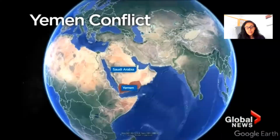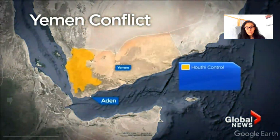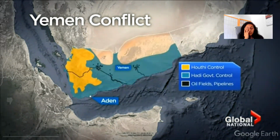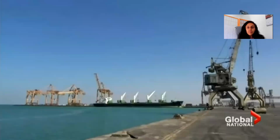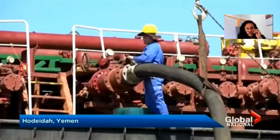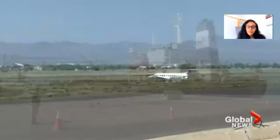Now, fuel imports have become a weapon in the six-year conflict. Houthi rebels, backed by Iran, seized power in 2014. They control much of the northwest, while a Saudi-led coalition supporting the former government controls much of the rest. Well, 70% of the country's commercial goods come through a port city on the Red Sea controlled by the coalition. The Houthis say since the summer, even UN-cleared commercial ships are being held back as a form of economic warfare.